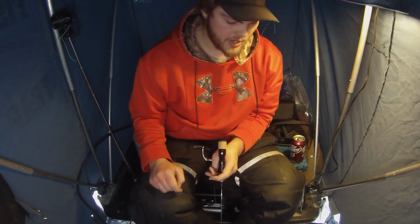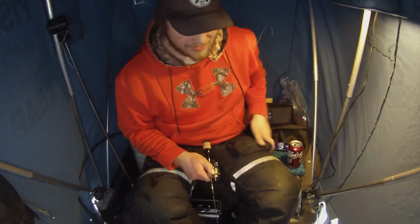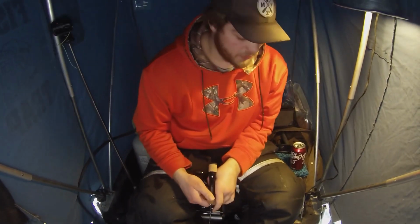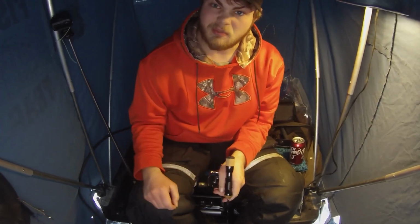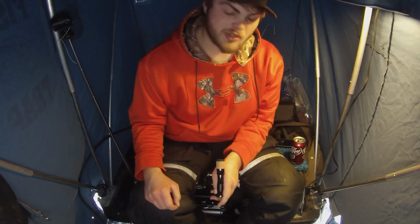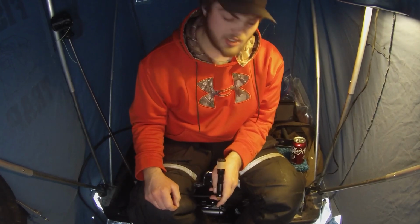It is getting later in the day. It's currently 4:08. Sun sets at about 4:30, so we got roughly 20 minutes left with the sun being up, and then it's going to start getting dark. Probably stay here right up until sunset, maybe a couple minutes afterwards, but I really don't plan on fishing in the dark and want to get out of here while I can.